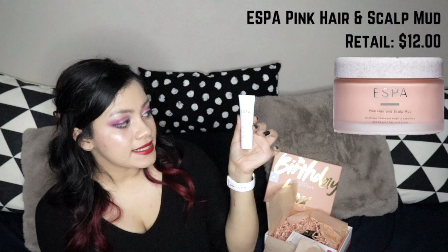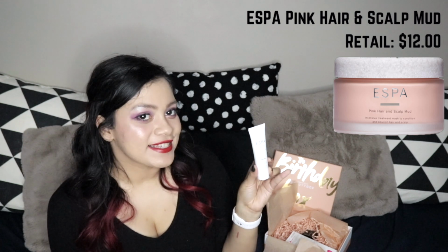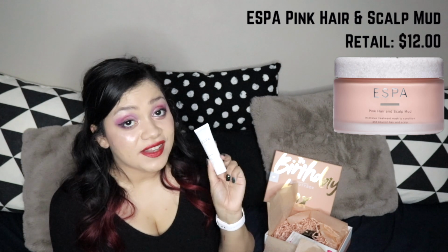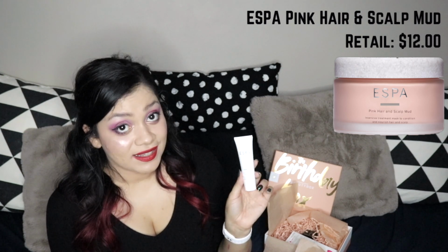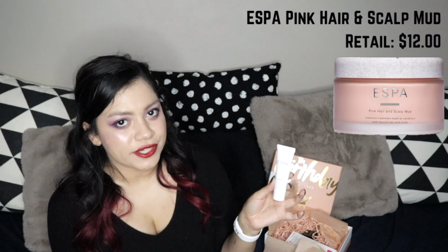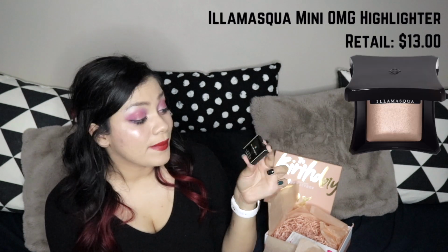Next I got ESPA Natural Beauty Inner Calm Pink Hair and Scalp Mud. It looks like it's a mud mask for your hair. This is interesting. I'm gonna have to try this out. I've never heard of a mud hair mask. I usually think of mud masks to try to pull moisture out, and I want moisture in my hair, not out of my hair.